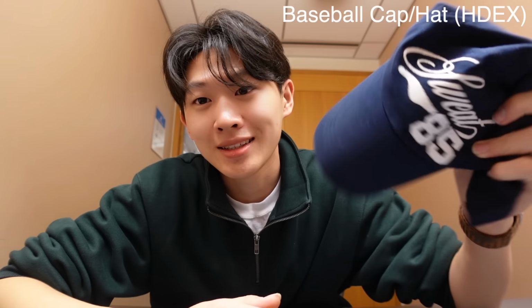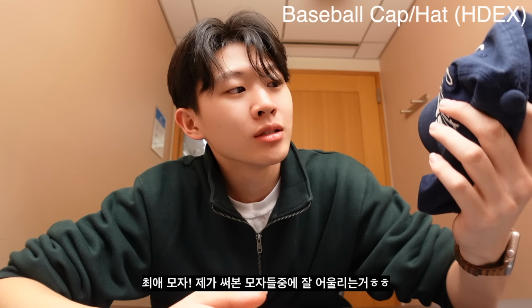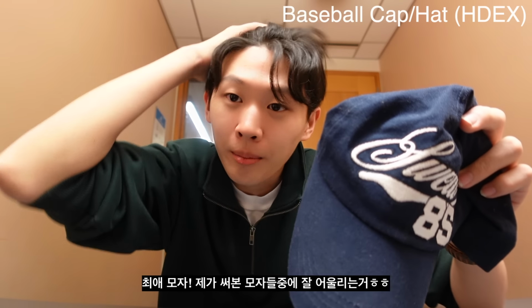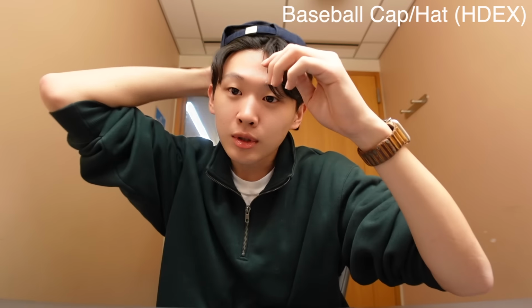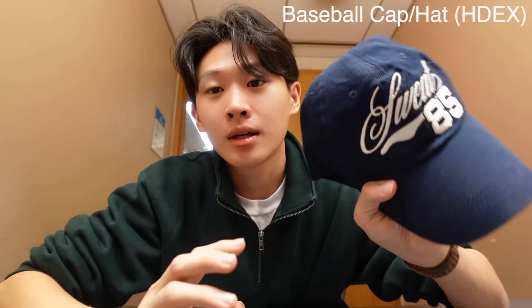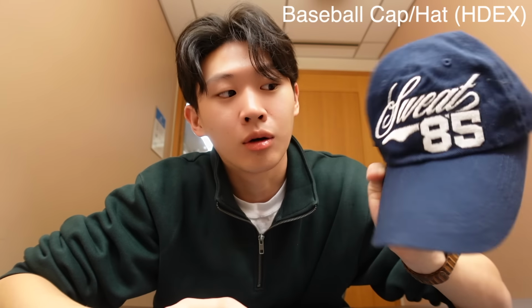I carry around a hat in my bag always. For a variety of reasons, but my biggest reason is sometimes if my hair gets in the way too much, then I use the hat to move it out of the way. So I carry a hat around always.